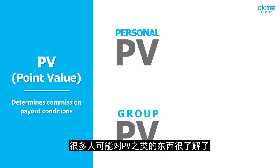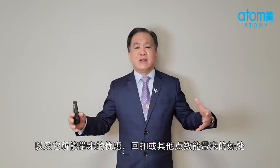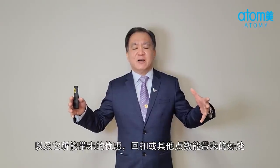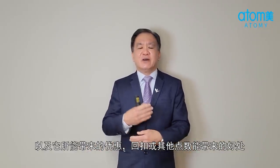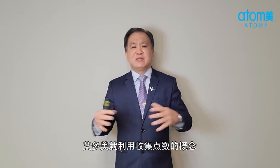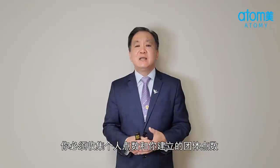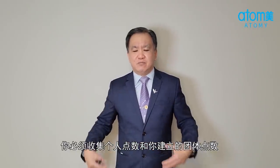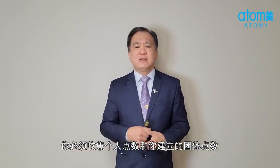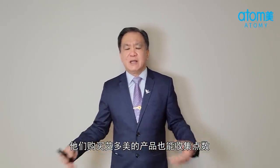Now everyone actually understands point value, because everyone who owns a credit card first looks into what kind of offer the credit card gives you. What kind of rebates do you get? What kind of benefits do you get by collecting the points with that credit card? So Atomy uses this point collection concept and says that you need to collect points personally as well as your group that you build and people that you introduce Atomy to. They purchase products from Atomy and they get points.